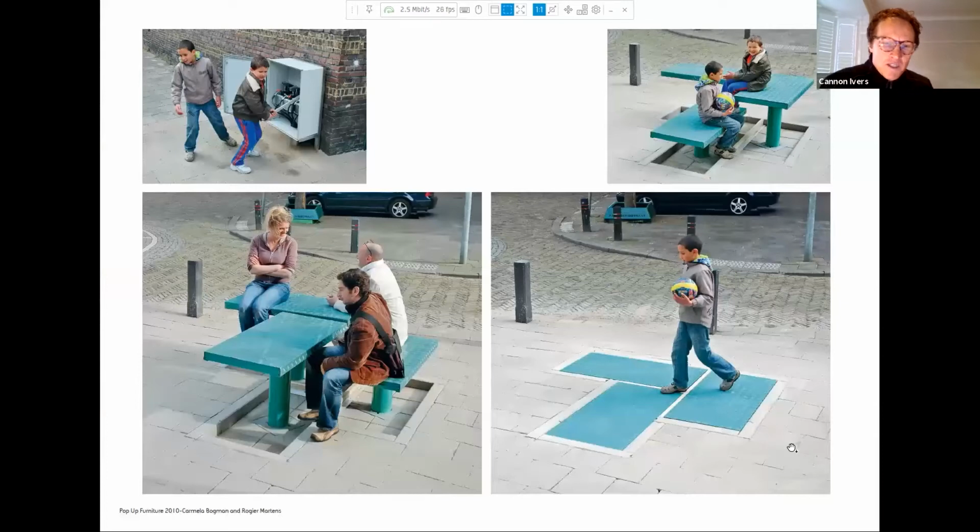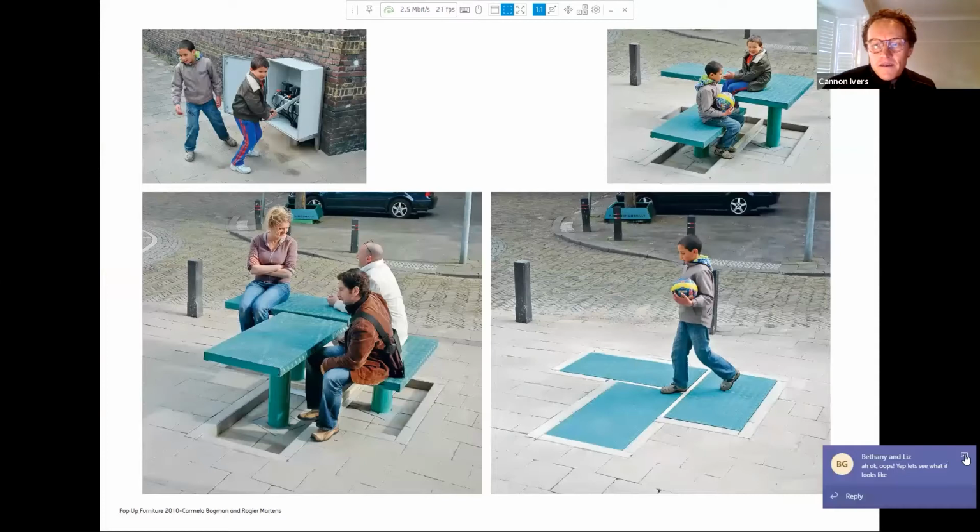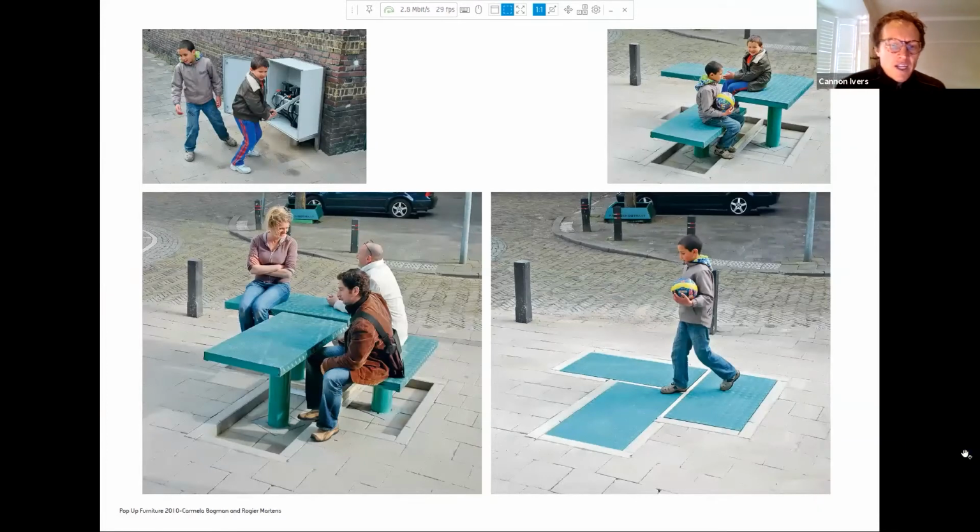You may have come across this, where a series of seats that are driven by hydraulics takes and converts a space that's really about movement and transitions on the corner of two junctions, and makes it quite a playful place for people to come together.